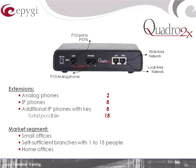So looking a little closer into each of the IP PBXs, here's the 2X, and you can see an FXO port for a PSTN connection. That's a single voice channel there, 2 analog telephone ports, and a LAN and a WAN. What needs to be clear here is the Ethernet ports: you can also connect in an ITSP if you decided to use a service provider over the internet, as well as your IP phones would connect to the LAN port, giving you the ability to add 16 IP phones.